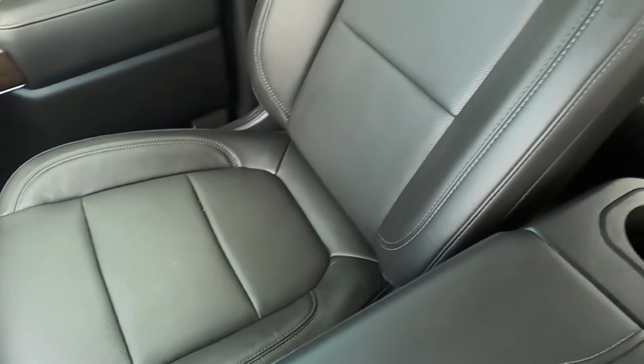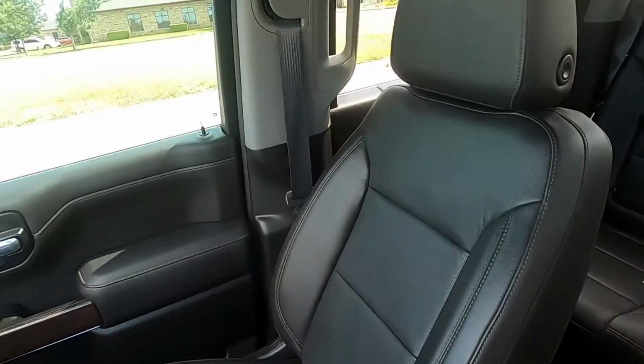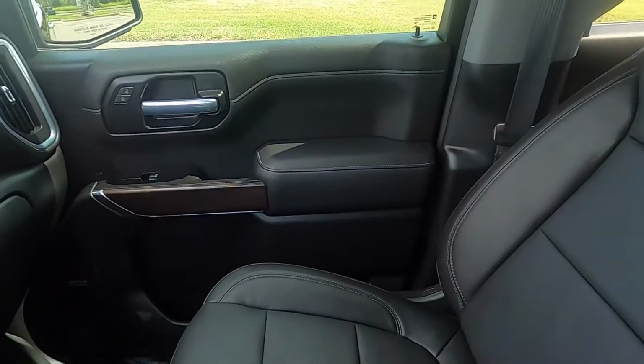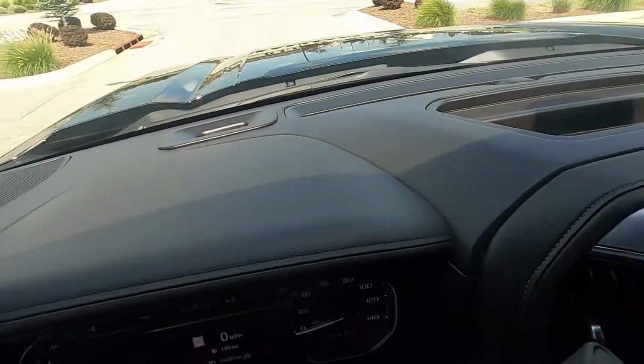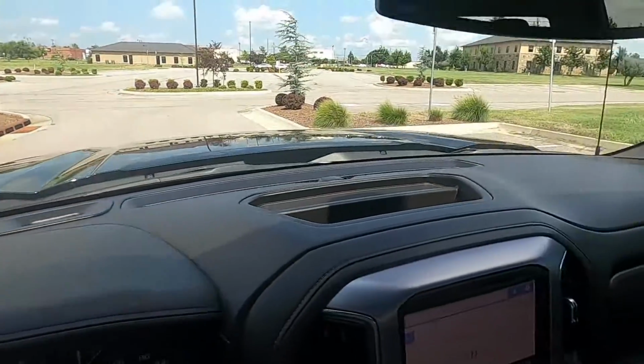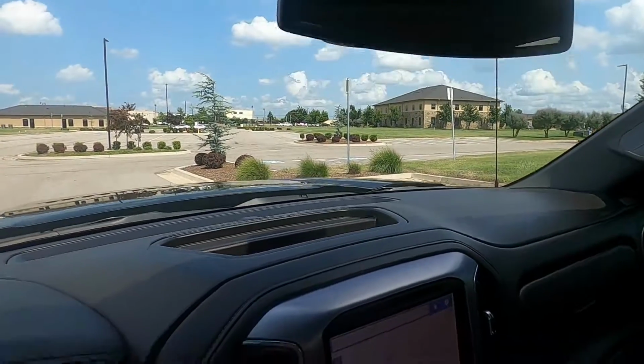As you can see, the front seat is in perfect condition. Front passenger seat looks great. Front passenger door panel, the dash, I mean, everything is just in excellent condition. We've got no flaws in this truck. Do have an auto dimming rear view mirror as well.